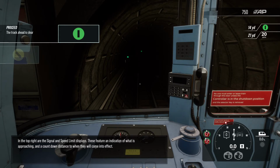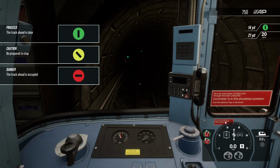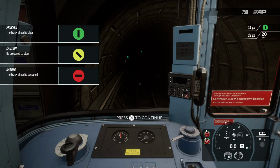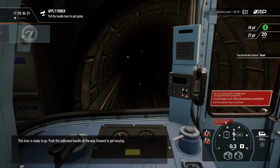In the top right are the signal and speed limit displays. These feature an indication of what is approaching and countdown distance to when they will come into effect. Some of these displays can be hidden via the settings menu for a more challenging experience. This train is ready to go. Push the indicated handle all the way forward.